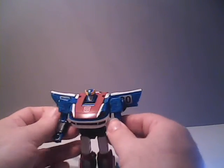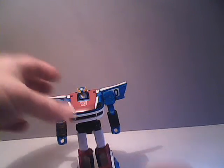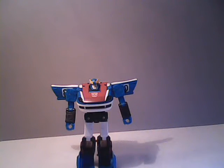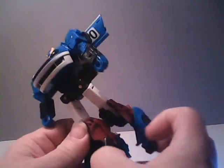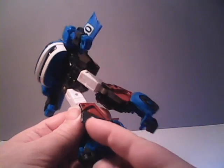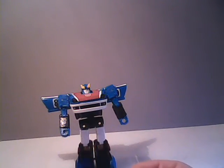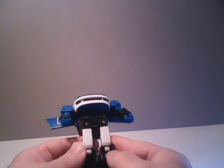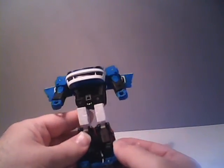Alright. Whoops. Don't twist the arm too much there. Now, to transform Smokescreen, first thing we're going to do is twist him at the hips all the way around, like so. The directions show that this piece here should be folded down. Instead, now you fold it up. It's an easy section to overlook when you're transforming him. And then, of course, you will connect the legs together, like so. Just make sure they're connected even all the way at the back.